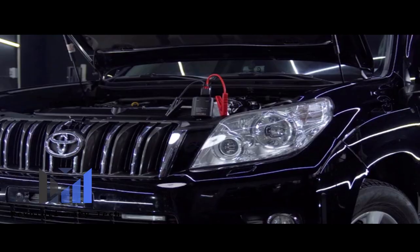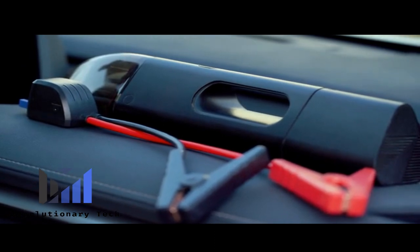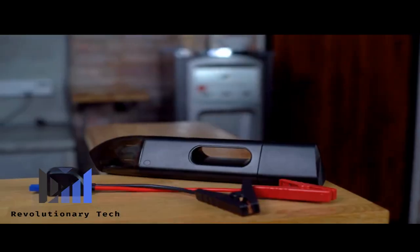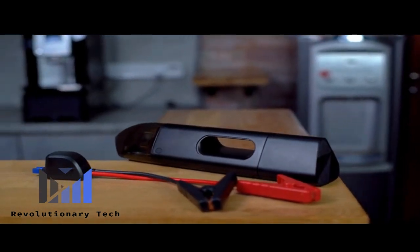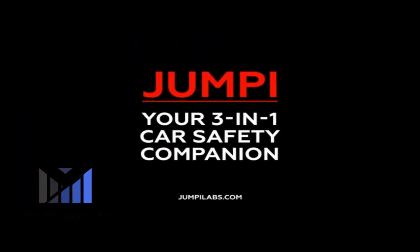Jumpy is the perfect companion for all cars and all drivers. It's the perfect accessory for those who need a clean and safe vehicle, such as Uber drivers, business travelers, busy parents, road trippers, car enthusiasts. Don't leave home without a way to protect yourself in an emergency and keep your car squeaky clean. Don't leave home without Jumpy, your 3-in-1 car safety companion.